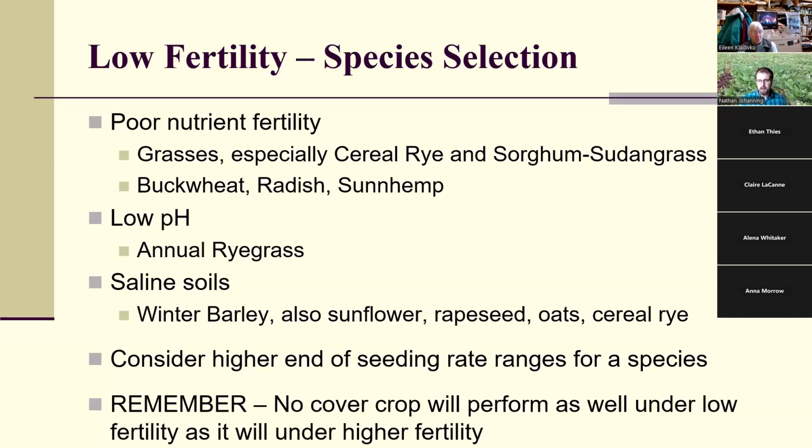But also sunflower, rapeseed, oats, and cereal rye have some tolerance of that as well. And with any of these, and these are just highlights, it's not to say that some other species wouldn't work, but these are some things to focus on. Consider the higher end of your seeding rate ranges for a given species, and of course balance that if you have a mix.